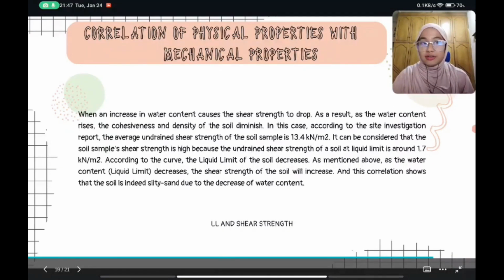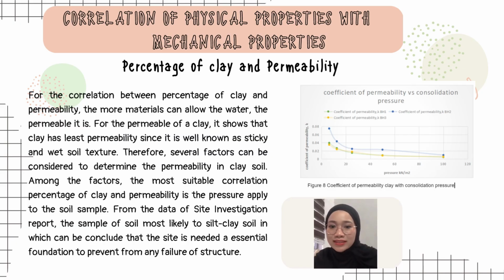According to the curve, the liquid limit of the soil decreases. As I mentioned before, as the water content or liquid limit decreases, the shear strength of the soil will increase, and this correlation shows that it's indeed silty sand due to the decrease of water content. So next is the correlation of percentage of clay and permeability.